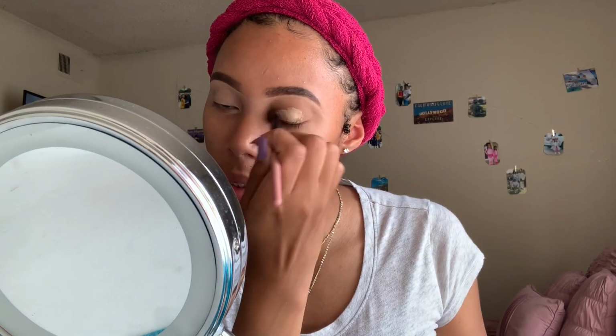So right now I'm priming my eyelids. I'm putting concealer on my eye. That way when I put the color, it shows. And I feel like when you put concealer on your eyes, it seems like you're starting on a smooth canvas. So I'm putting concealer on my eyelids.